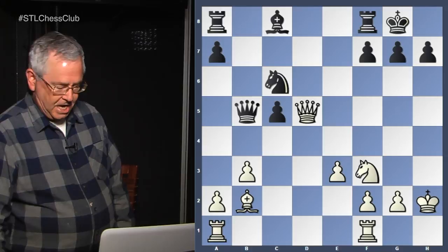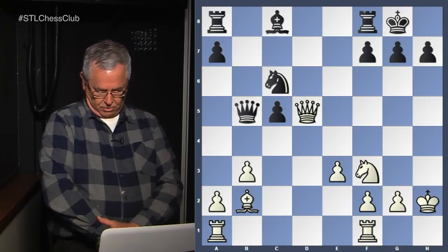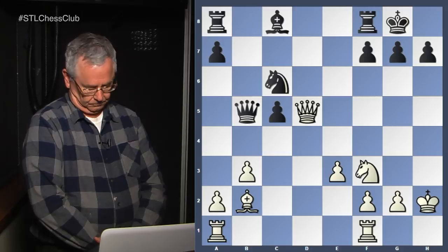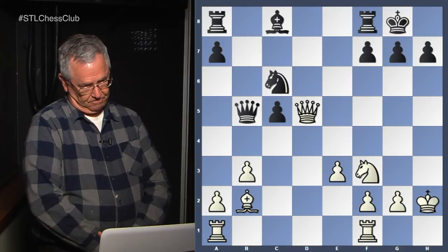Now, the pawns are even, right? No? Yeah, 3 on the king's side and 2 on the queen's side. But whose pawns are better, black's or white's? Why is that? They're connected on this side. On the queen's side? Yeah, and he's going to pass through on the king's side. And black's not connected are protected, right?